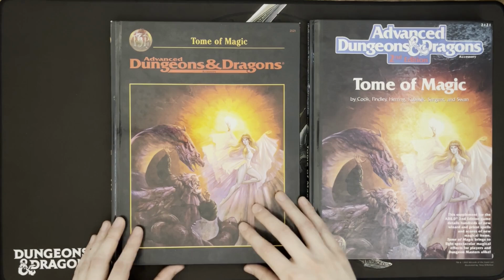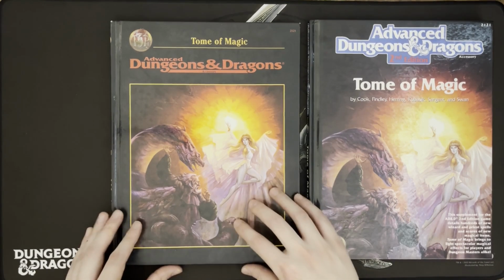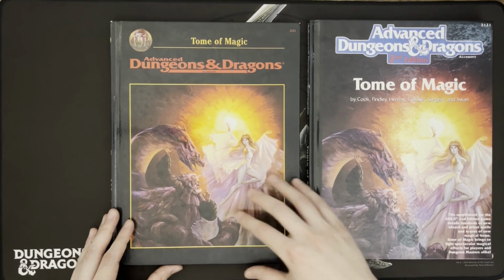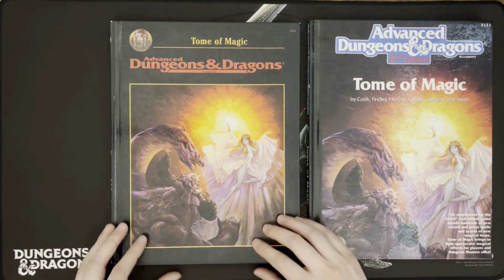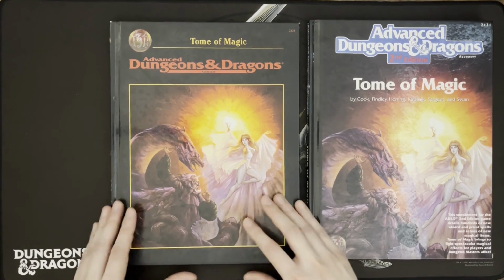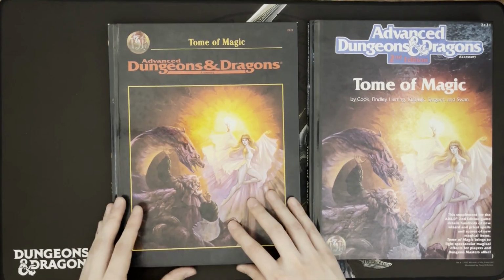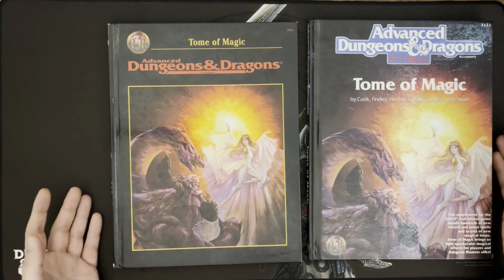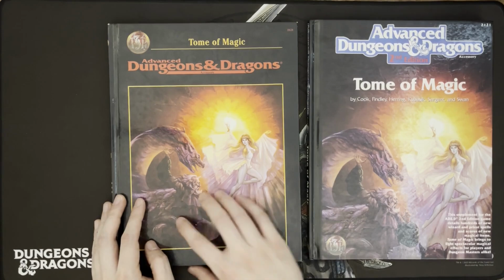And the reason that I specifically wanted this version is that this was the version that I saw in the shops when I started playing Dungeons & Dragons. My first D&D book was the revised second edition Player's Handbook, so I have a lot of love and nostalgia for the black label version of these books. And I just prefer the presentation of this version compared to the original. I believe all the pages inside are exactly the same. And I was looking for this version for a long time.